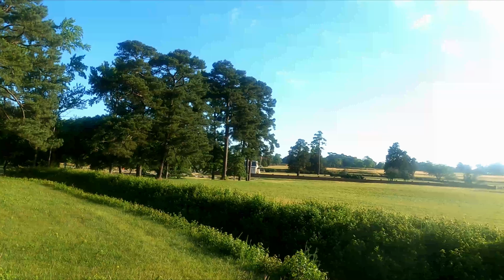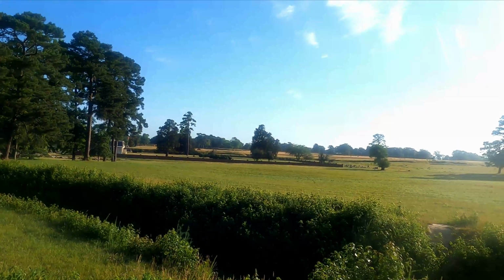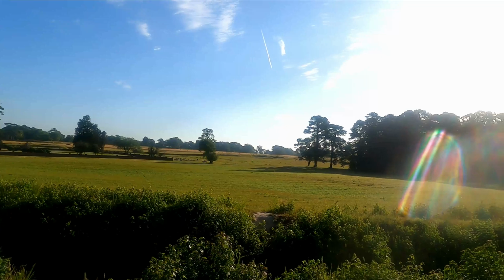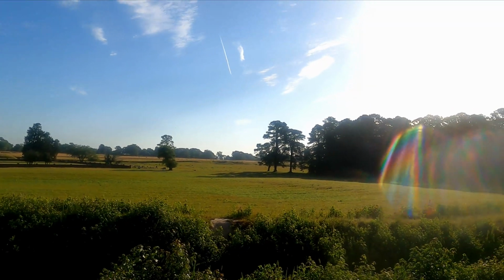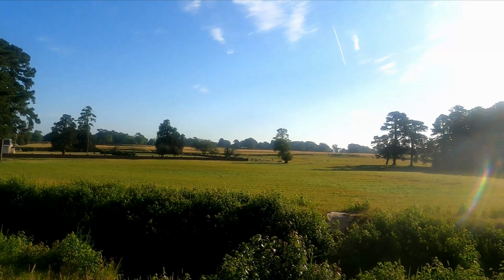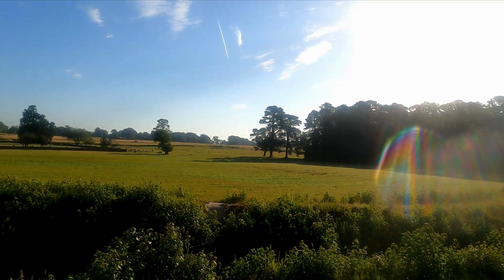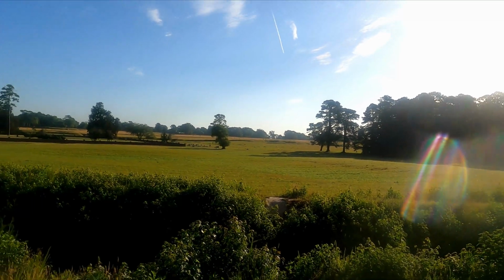But this gives you a little bit of a view of the massiveness of the battlefield, and this is only a small segment of it. There's much of it all down the waterfront in Yorktown, but wait, there's more.